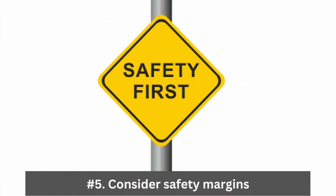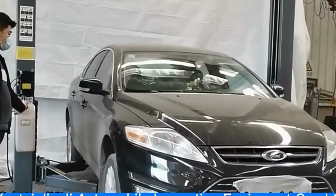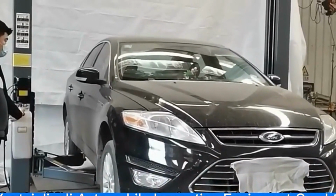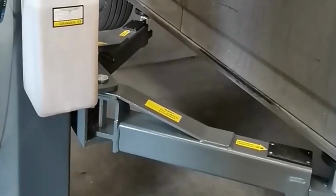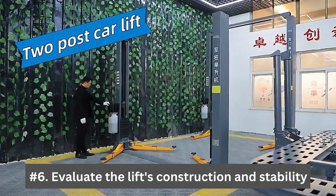5. Consider safety margins. It's advisable to choose a lift capacity with a safety margin above the expected weights of the vehicles you'll be lifting. A higher capacity provides an added layer of safety and ensures that the lift is not operating near its maximum limits, reducing the risk of overloading.